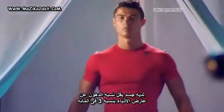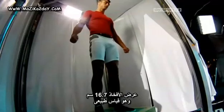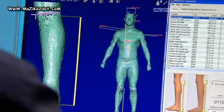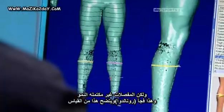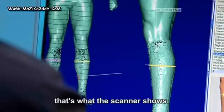Ronaldo has extremely lean, well-defined musculature. He has 3% less body fat than a supermodel. His thigh circumference is 61.7 centimeters, which is well above average. But his calf muscles are less developed, and the scan exposes a fact about their size that surprises Ronaldo. ¿Más la izquierda? El izquierdo, sí, sí. Eso es lo que te dice esto.